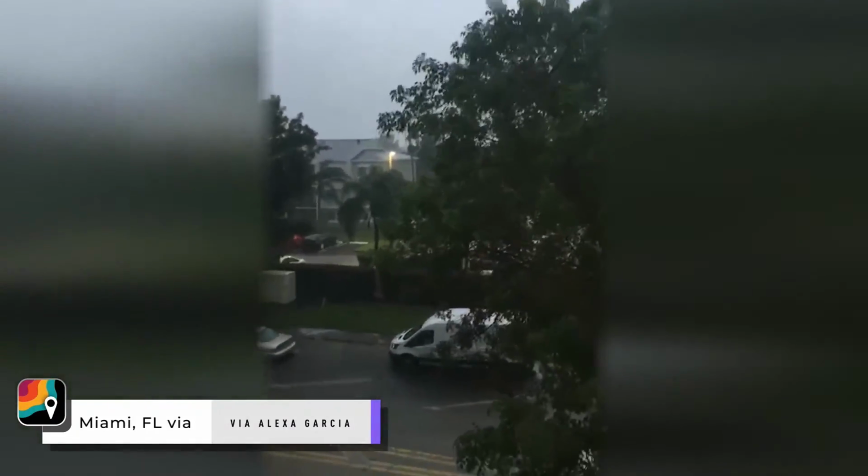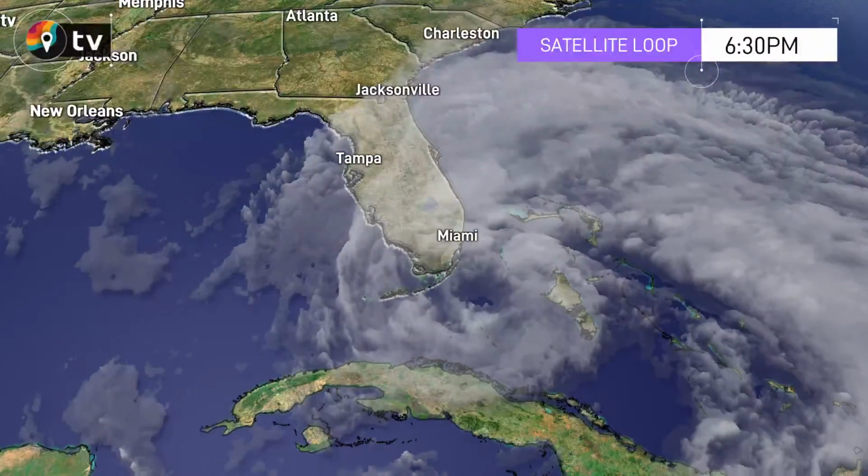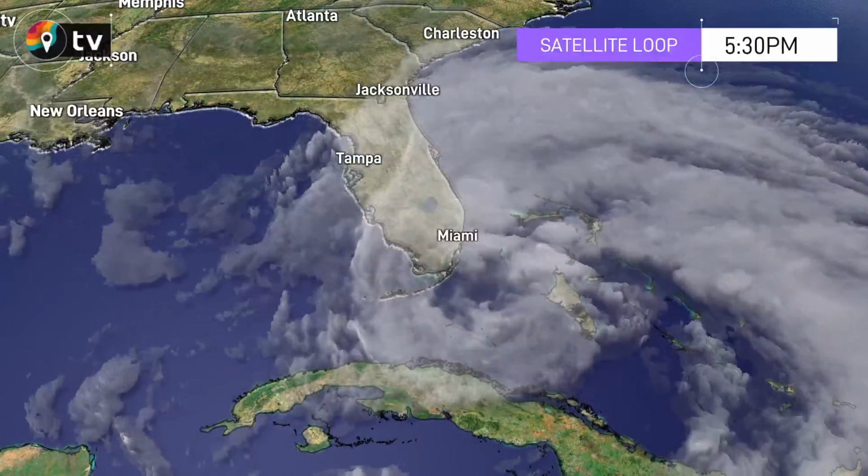We're going to take you over to our WSI graphics now, and then we'll show you some videos of what it's looking like in South Florida. But I can tell you, very rainy. We've got some flooding conditions and gusty winds coming down at times. But on infrared satellite imagery, that's what we see. It's the bird's eye view with the sunlight there.